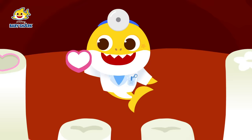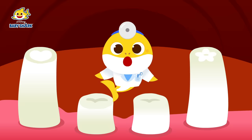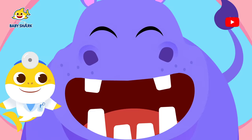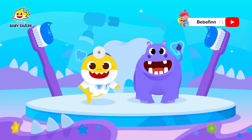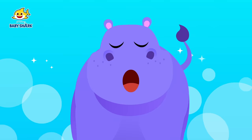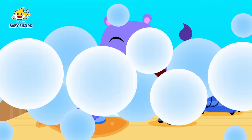If I put the heart-shaped filling on the other side... Cavity treatment done! Now there's no bad smell from my mouth! Stinky, stinky breath! Treat the cavities, all clear, treatment done! Walrus, please come in!